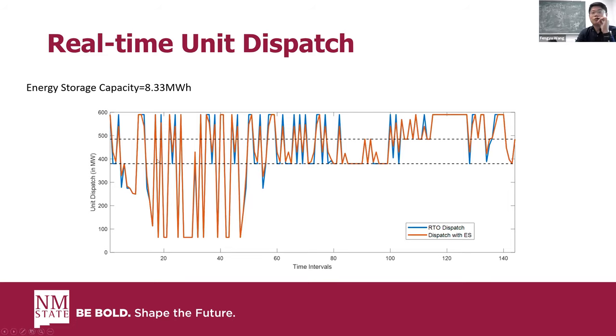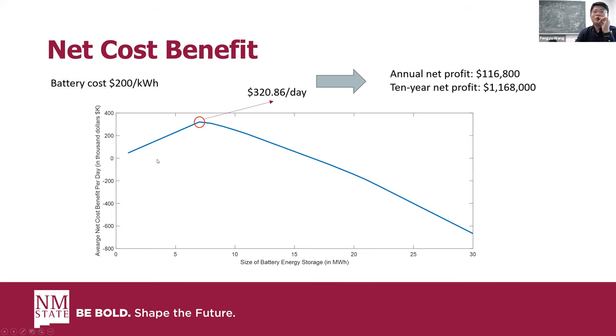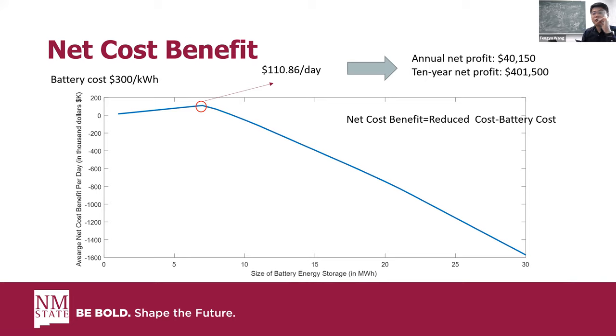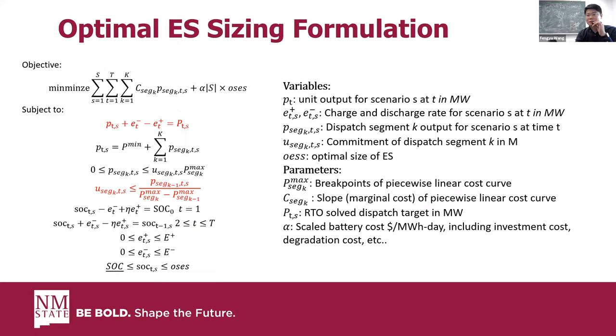Okay, that's a good question. Basically you need to perform this cost-benefit study before you invest in any energy storage asset. If you make bad investment decisions, you can end up losing money. First, you want to know what the battery cost is, the degradation cost, and other costs included. And second is how much cost savings you can get from leveraging this energy storage.